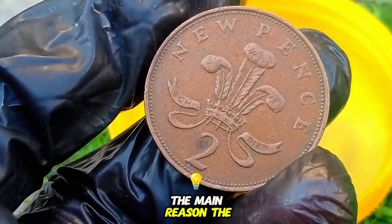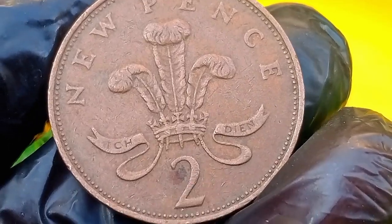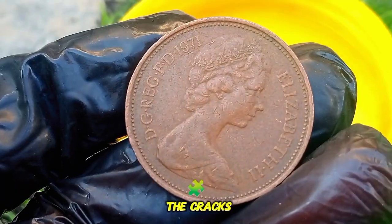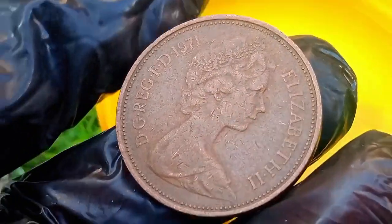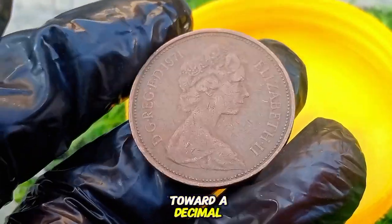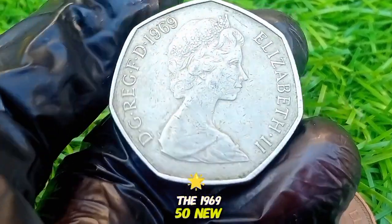Why is this coin so coveted? The main reason the 1971 2 new pence coin is so valuable is its rarity. Coins made from copper were supposed to be withdrawn early in the minting process, but some slipped through the cracks, and these few remaining copper coins are now highly coveted by collectors. Their historical significance also adds to their allure, as they mark a key moment in Britain's move toward a decimal currency system.